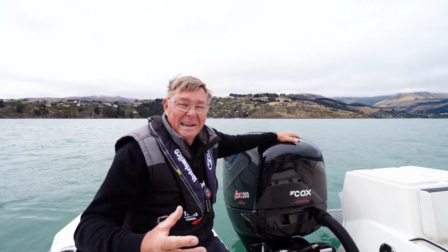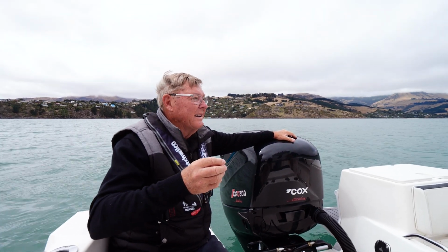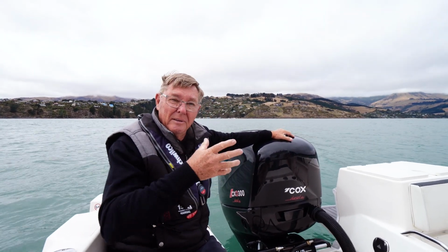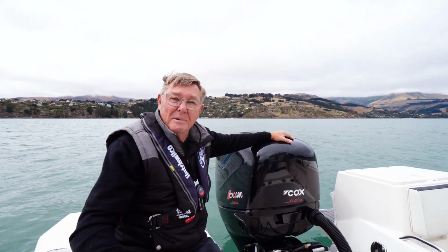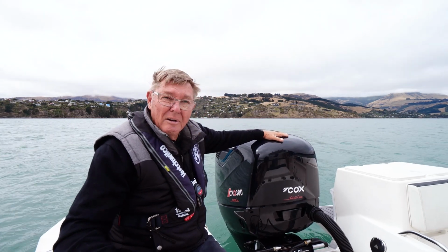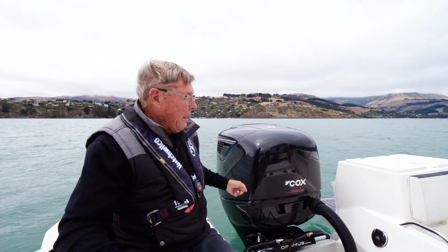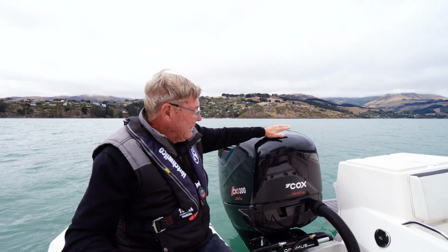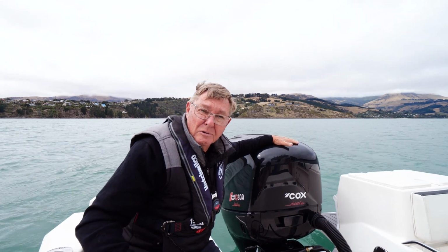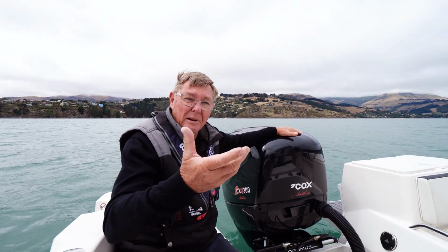When you think about diesels, you think about smell, noise, not the sort of stuff you'd think would go into an outboard. But the Cox, it's a game changer. You wouldn't know this was a diesel outboard unless you read the tag on the side. It's quiet, it's incredibly economical. It's going to find a really good market in the commercial sector because it's got the long life, it's got the torque to push a lot of weight.